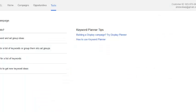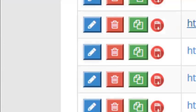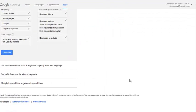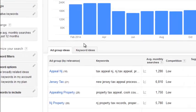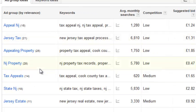Okay, and what you can also do is have a look at other keywords as well. Other keywords to look at would be based in the Google Keyword Planner, and the best thing to do is, let's just take a look at this, add your main keyword in here. So let's just say NJ tax appeal process, and we'll just get ideas. Click on get ideas, so let Google give us ideas, and from here you can actually see the kind of ideas that Google puts out for you.